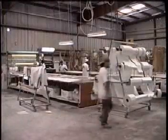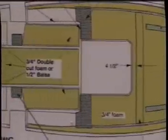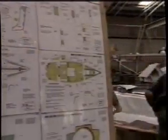Over a decade of practical experience, the use of the latest technology and materials, joined with the craftsman's attention to detail, represent a unique and unbeatable combination in boat design and construction.